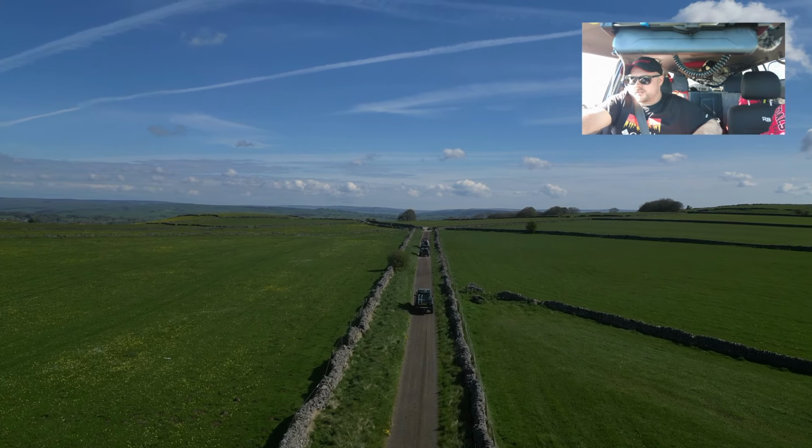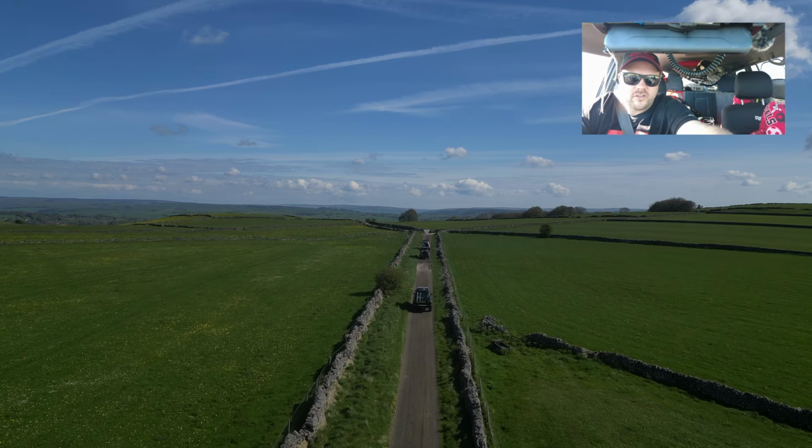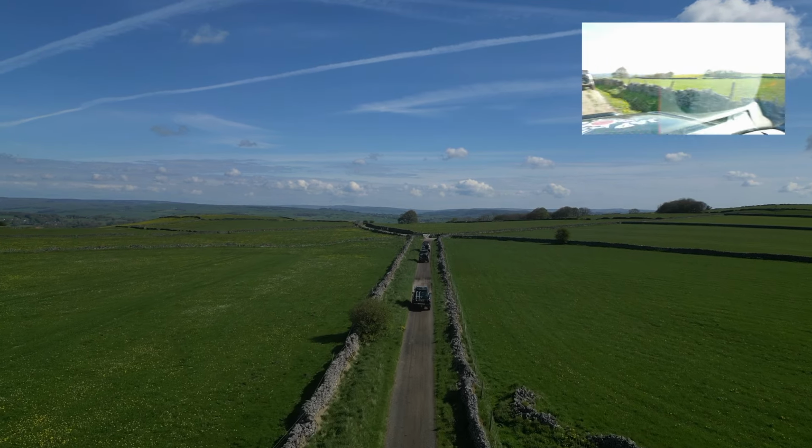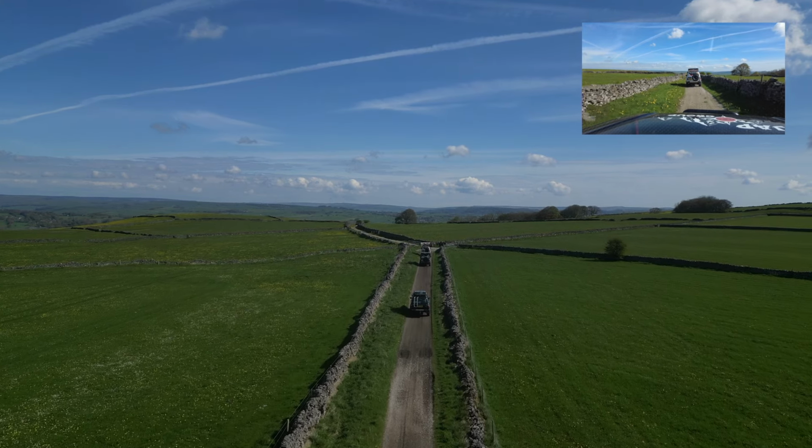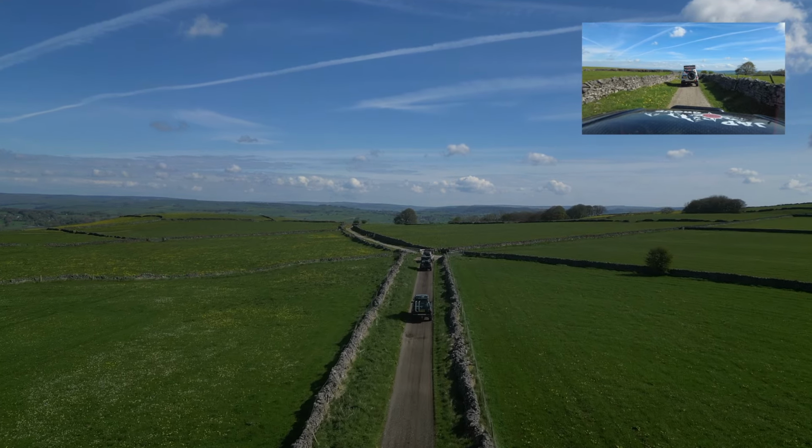You can see for miles. I'll just show you the view of John's car. Yeah, can't really see, but it's a beautiful place.